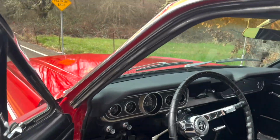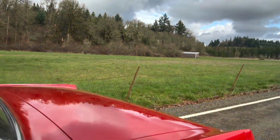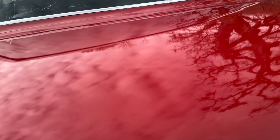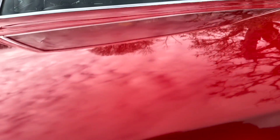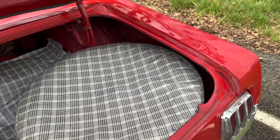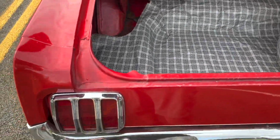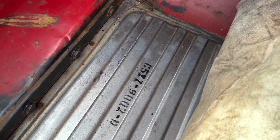Let me grab the key real fast. I'll show you inside the trunk. If I grab the right one. Here's the trunk area. I'll take all this stuff out for the photo so you can see it. Looks pretty clean. You can see here, I believe that's an original gas tank.